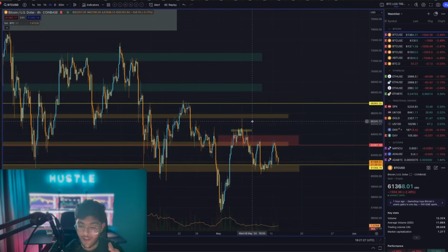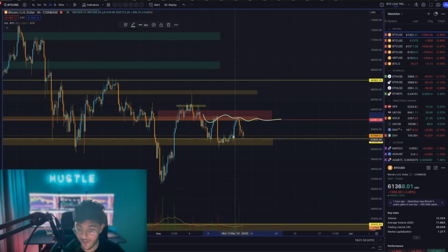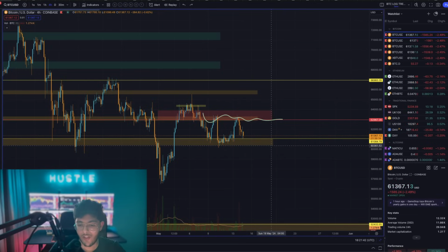All right, so we have continued to develop here in this critical range, continuing to fluctuate between this very, very important $63,000 area of resistance and our, quite frankly, uncomfortable zone of support at $60,500. We're now testing the lows once again.